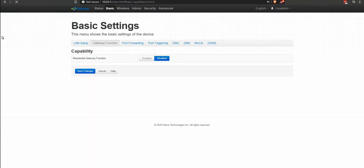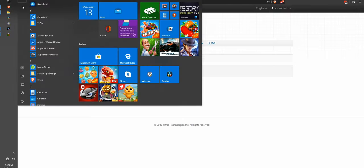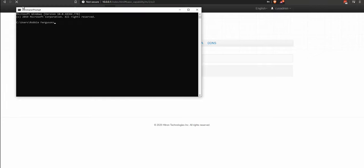First of all, we need to see what's... Now, one thing you're going to notice is that I am at 10.0.0.1 originally. I need to find out what my new network is now that I am on the MikroTik.